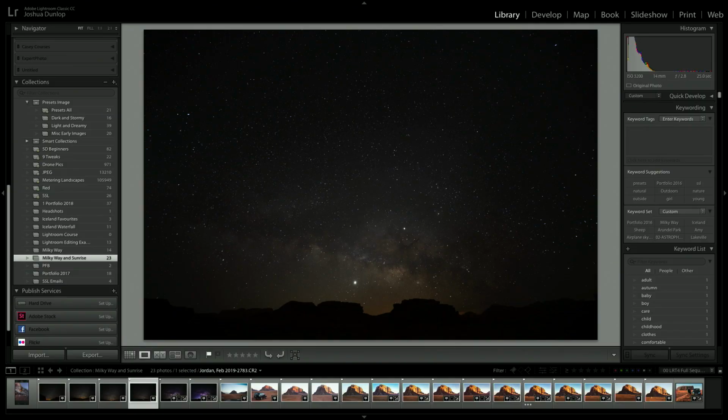And the second thing is that we're shooting in February. During February in the Northern Hemisphere, the Milky Way is only just starting to crest over the horizon very, very late into the night, just before the sun is rising, which is when we shot this.